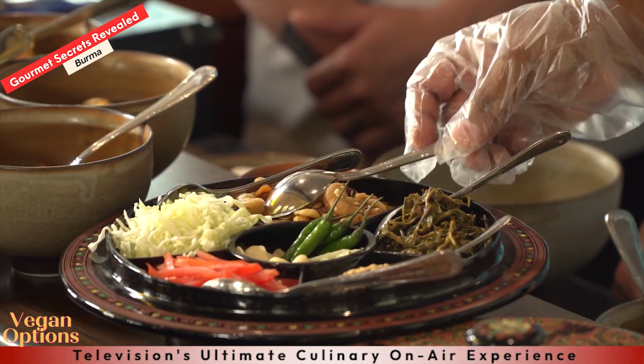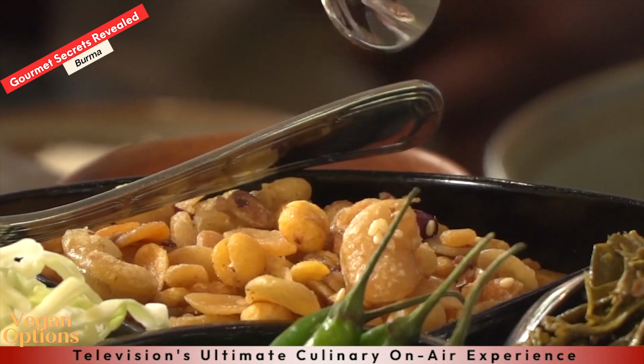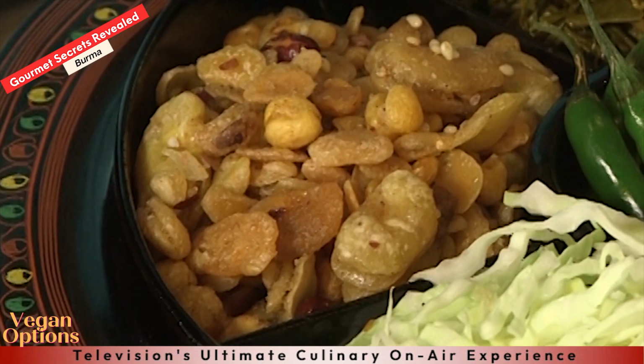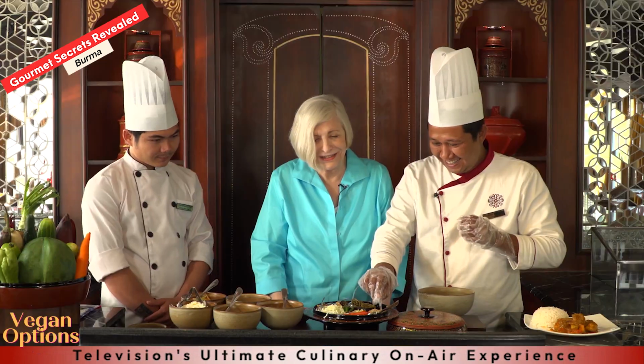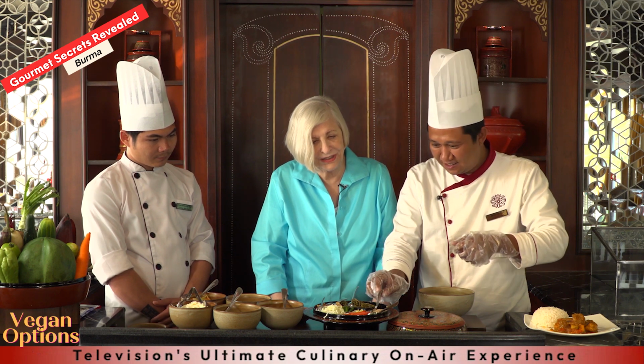Okay. This is a double fried bean. Fried bean, double fried bean. What kind of bean? Chickpea, butter bean and some peanut, with seasoning. When you eat it, it is very crunchy and full of flavor. Well, I like that. Seasoning seeds, we toast it in the pan as well. Sesame seeds. Yes, sesame seeds.